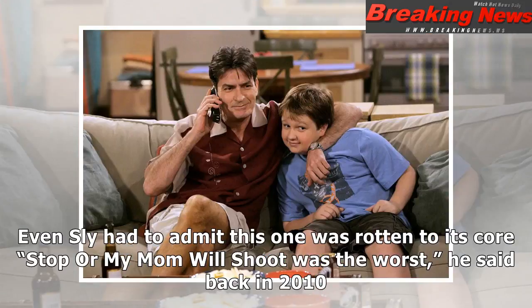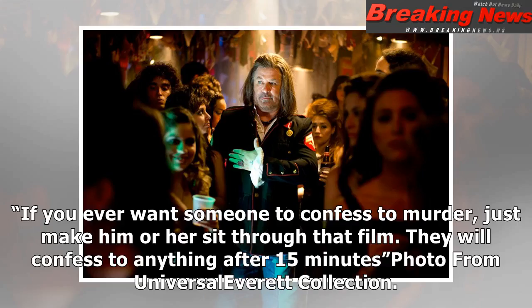Even Sly had to admit this one was rotten to its core. "Stop or My Mom Will Shoot was the worst," he said back in 2010. "If you ever want someone to confess to murder, just make him or her sit through that film. They will confess to anything after 15 minutes." Photo from Universal Everett Collection.